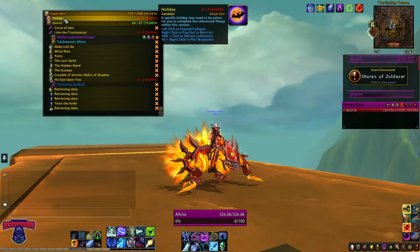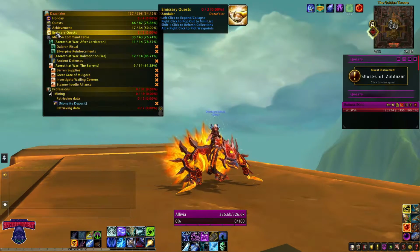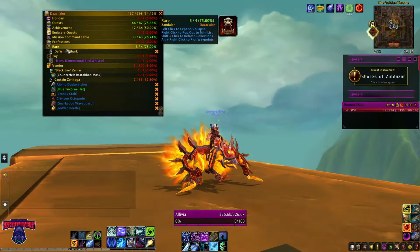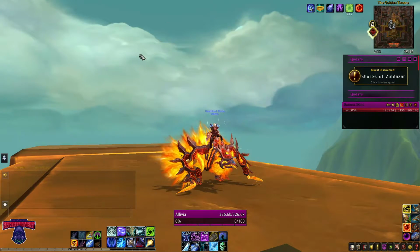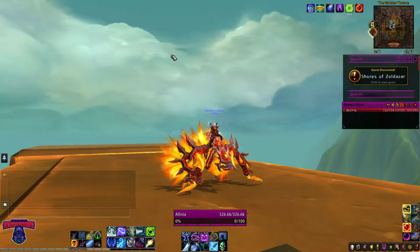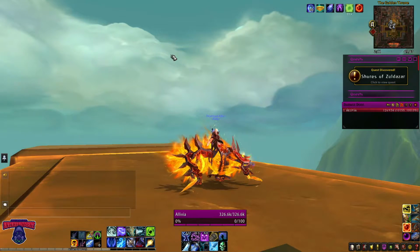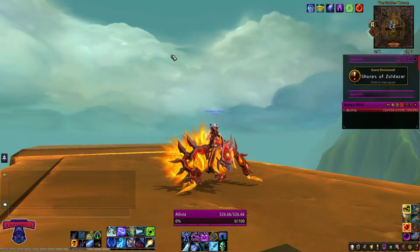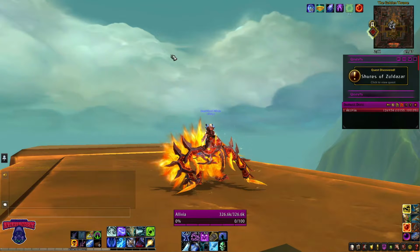So it's going to give us every quest, every holiday event, every achievement, every emissary quest, mission command table quest, profession, every rare, every vendor and what they sell, just all sorts of information, guys. So I highly recommend every time you go into a new zone, pop out the All The Things mini screen and just have a look and see what all there is that you need to collect. And it's going to make finding things and collecting things a lot faster. So highly, highly recommend it.